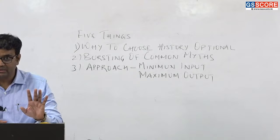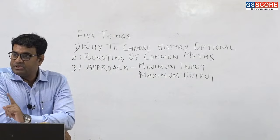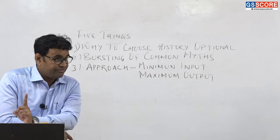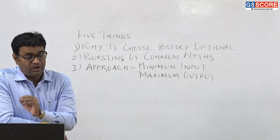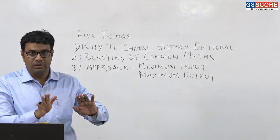Another thing, the next important thing, is approach. With minimum input and maximum output with respect to history optional, as we have discussed earlier, one thing that needs to be emphasized is map entries. Clear? 50 marks. The compulsory question has to be attempted by every candidate. Out of 50, we have discussed, even scoring 40 plus is not a big task. Out of 20, you just have to identify 20 sites and write 20 to 30 words. We'll be doing it side by side along with ancient India: Buddhist sites also, Paleolithic sites also, Indus Valley sites also.